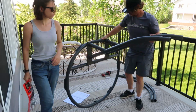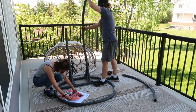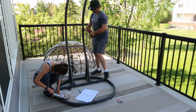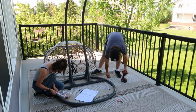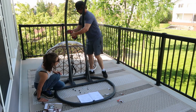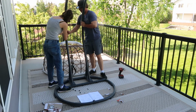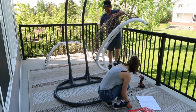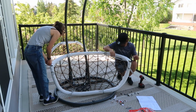This one is from Canadian Tire. I looked online at a lot of different egg chairs, and this one was by far the best value. It's really great quality, and the price was not through the roof. And so I highly recommend this one if you live in Canada. I'm not entirely sure if you can get it in other countries because it is Canadian Tire, but you can look on the website and see. In any case, this was really great quality. I'm so happy with it.